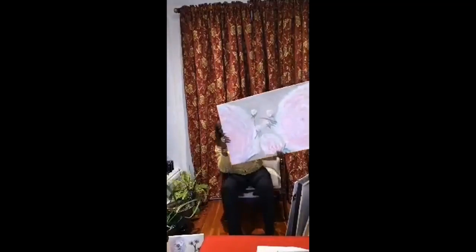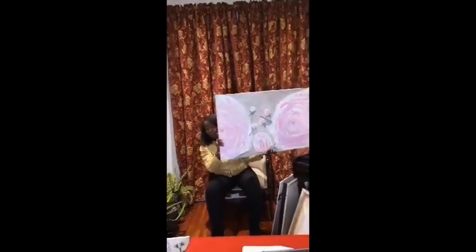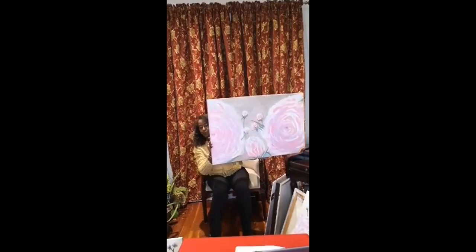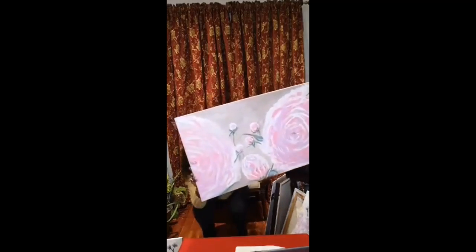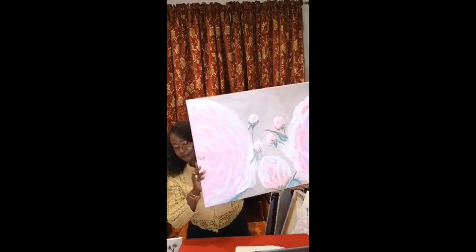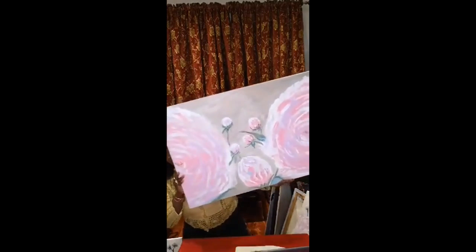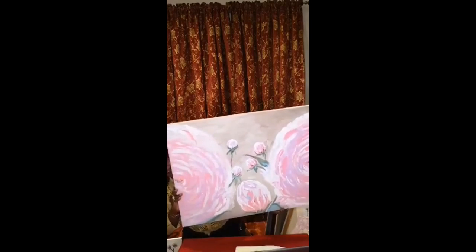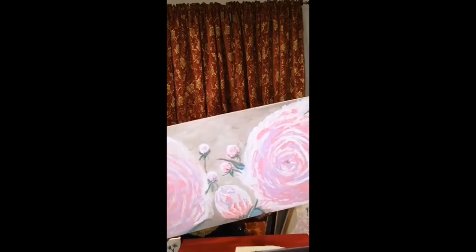Let's look at another one in the floral series. This one I call Pastel Love. So it's abstract roses. Great to provide calm and beauty to a bedroom. Like that. And this painting has a bit of texture. Let me get closer so you can see. There's a bit of texture in the painting. So it's not just flat. So very, very pretty for decorating a room. It's called Pastel Love.